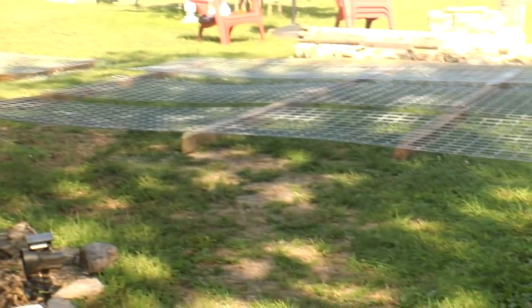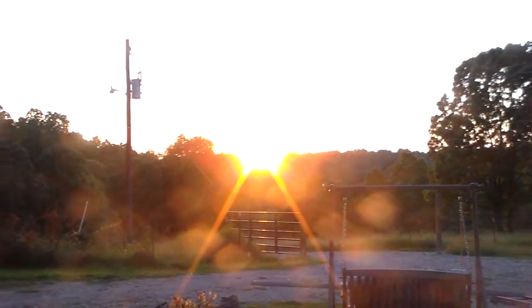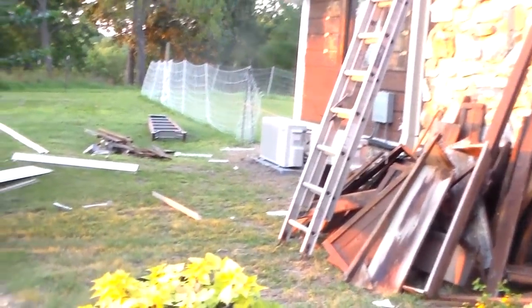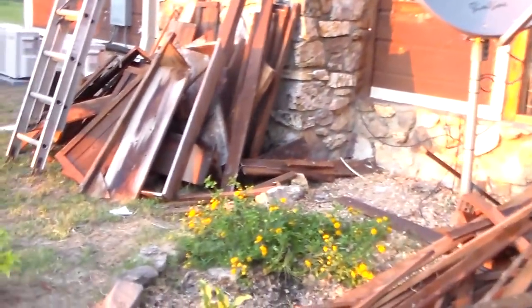So I'm going to get to spraying, and then we'll show you a finished product. Thought I'd show y'all the beautiful sunset tonight. The crew just left, and they've started on our siding, and well, they've left their gear out here. So I'm going to show what's kind of happened.